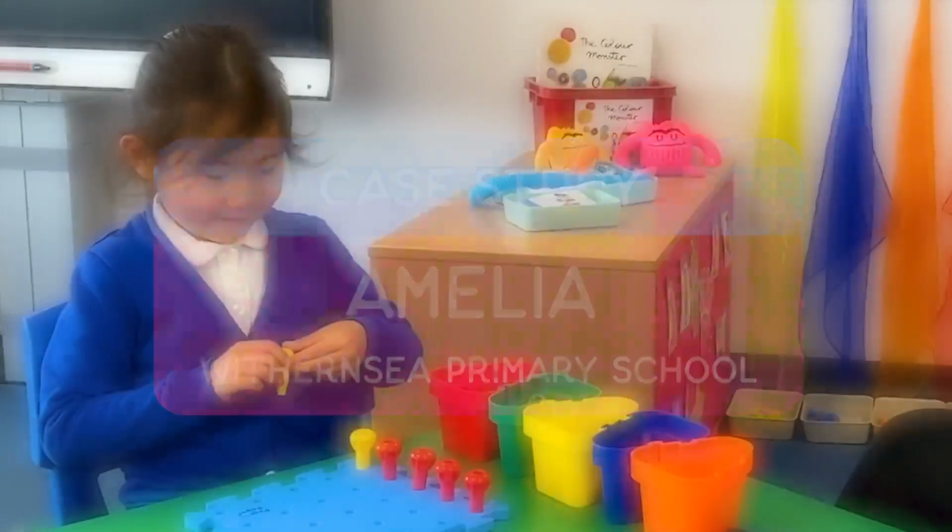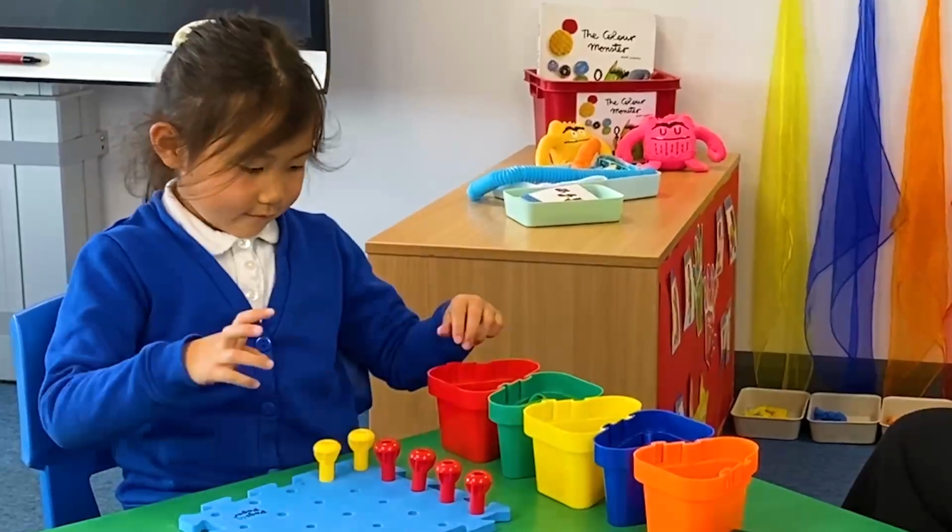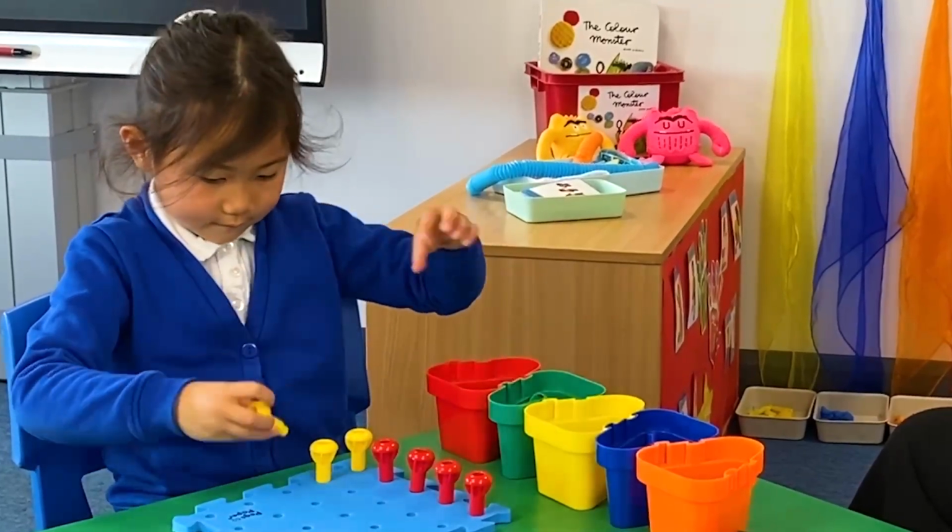So Amelia is on track for good level of development. However, she's sort of one of ours that we are targeting because we're concerned that if she doesn't have that initial focus as we head towards the end of the year, she potentially might not quite make it.